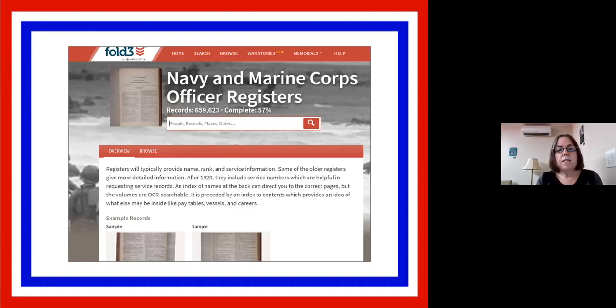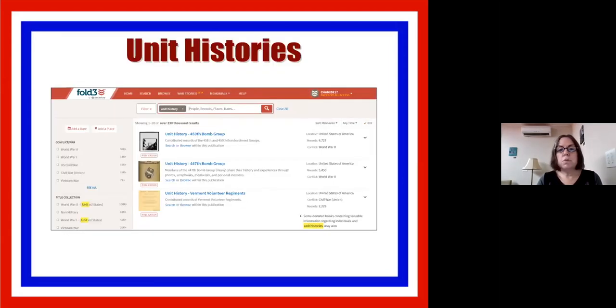But in this case, if you have a Navy or Marine Corps officer in your family, check this out, because these registers might give you the service number. And that is helpful for you when you're trying to request the military service record from the National Archives. So that's a possible source for you.